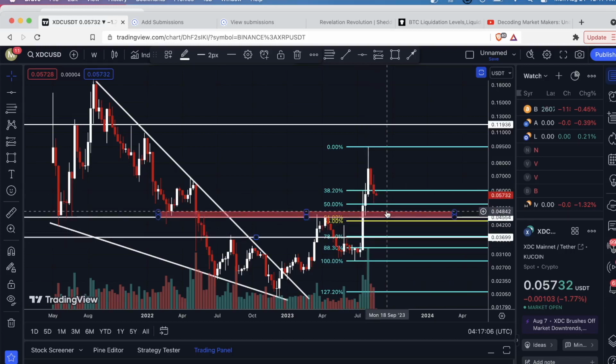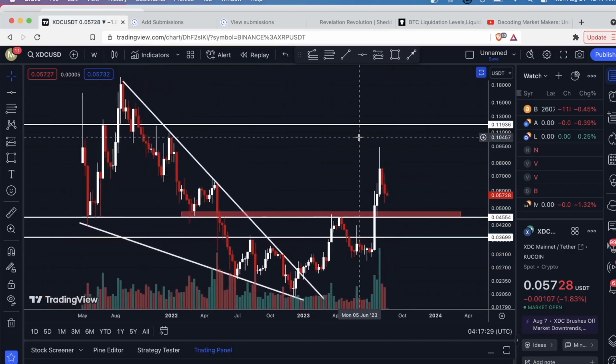If we get the bounce here, there's really not that much resistance to bring us back up to where we just got rejected up here. So that's ideally what I want to see. I want to see this level here hold. This is the strongest looking support on the chart. But yeah, all in all, this looks pretty good.